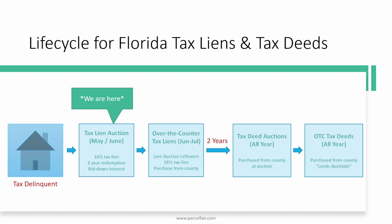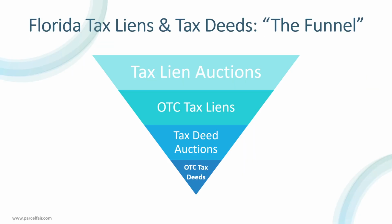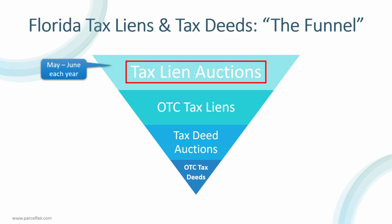But to give you an idea, before I move on, we're in the tax lien auction season in May, June. I've recycled this slide for probably 4 years now, and maybe 8 videos, because this is just the best way I can describe the volume of properties you're going to see at each stage. So right now we're at tax lien auctions at the top level of the funnel. May and June of each year, we get that top level, and we're going to see hundreds of thousands of liens going to auction each year, usually over 500,000, sometimes closer to 1 million.